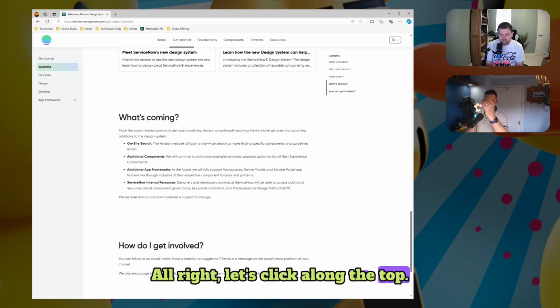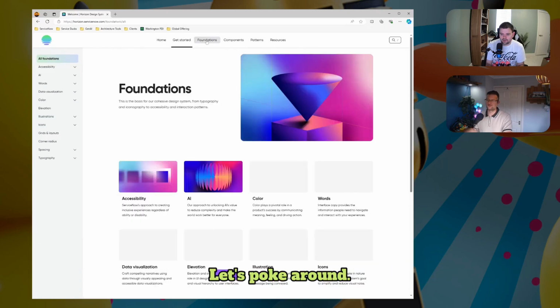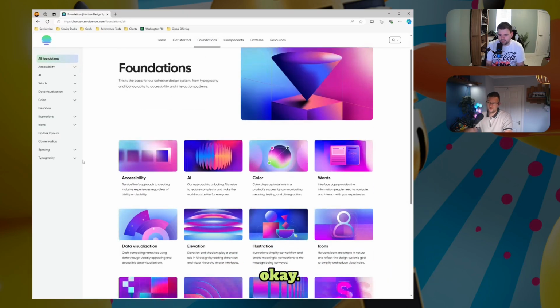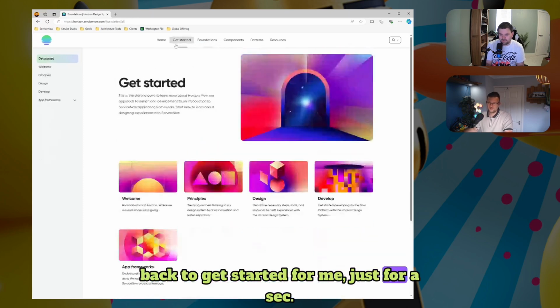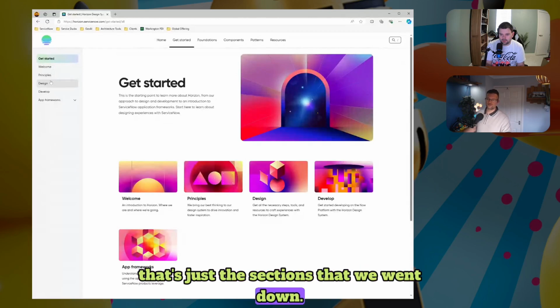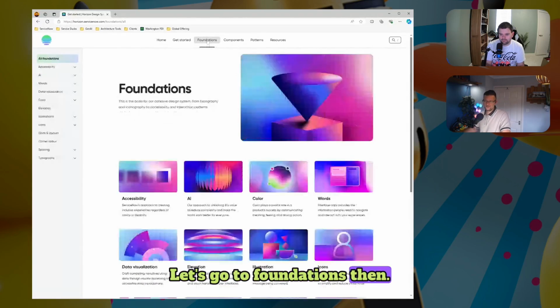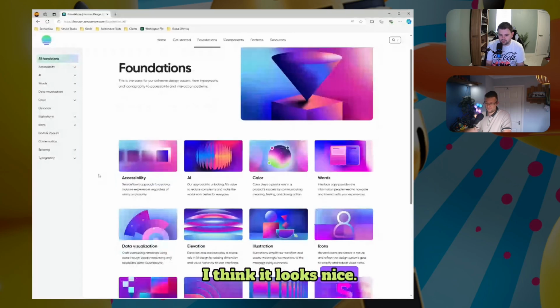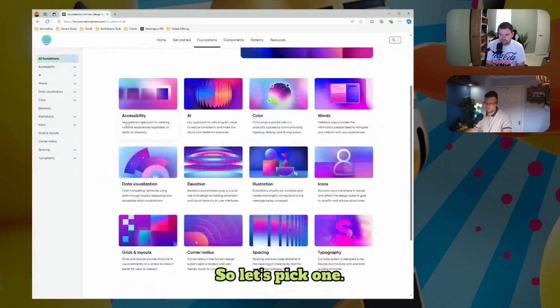Hold that thought. Let's click along the top. Get started. Foundations. What's in there? Let's poke around. Oh, go back to get started for me, just for a sec. What's on the left hand side? Oh, that's just the sections that we went down. Okay. Let's go to foundations then. What's this? Typography. Looks nice, doesn't it? I think it looks nice. So let's pick one. Let's go color.